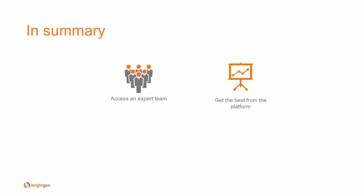In summary, okay, so you get access to an expert team. That's what I was saying earlier. There's 30 of us in the service team who can help you, but there's 120 across the whole BrightGen world that you have access to by coming to us. Getting the best from the platform, yeah, so we're here to help you do that, and we've got plenty of experts who can help you do that too.